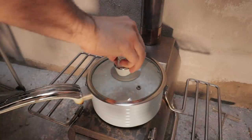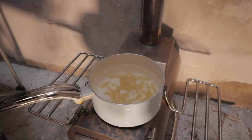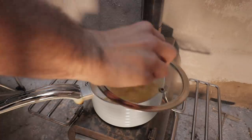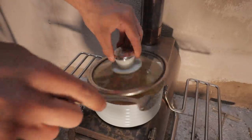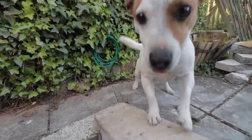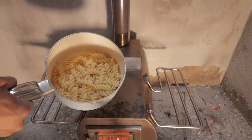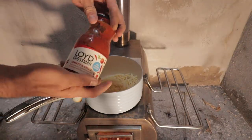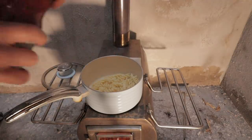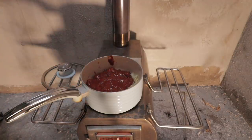They appear to be boiling. In goes the pasta. Let's give it a stir. Lid on. What a surprise. Smell the food, have you? Give me that. Pasta is cooked. Bit of Lloyd Grossman. Who remembers Lloyd Grossman? Still around, obviously. Just don't tend to see him cook much these days.